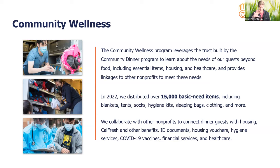And something about the organization that I find really exciting is the holistic approach and bringing it full circle. So we really care a lot about building trust through food with our dinner guests. Through the exchange, we've built relationships with all these social service agencies. And through our wellness program, in addition to handing out essentials like clothing, backpacks, tents, things like that, we're also connecting our dinner guests to services that are now part of our network around LA as we try to build out the social safety net and help them navigate these difficult processes.